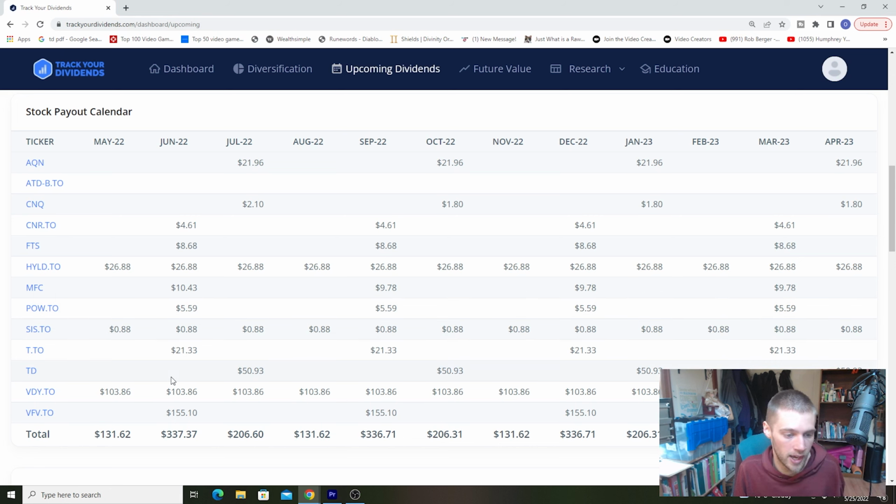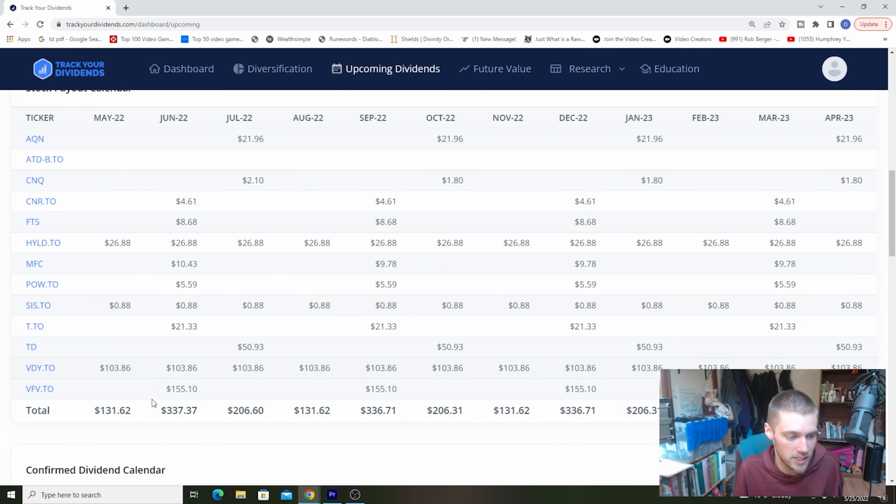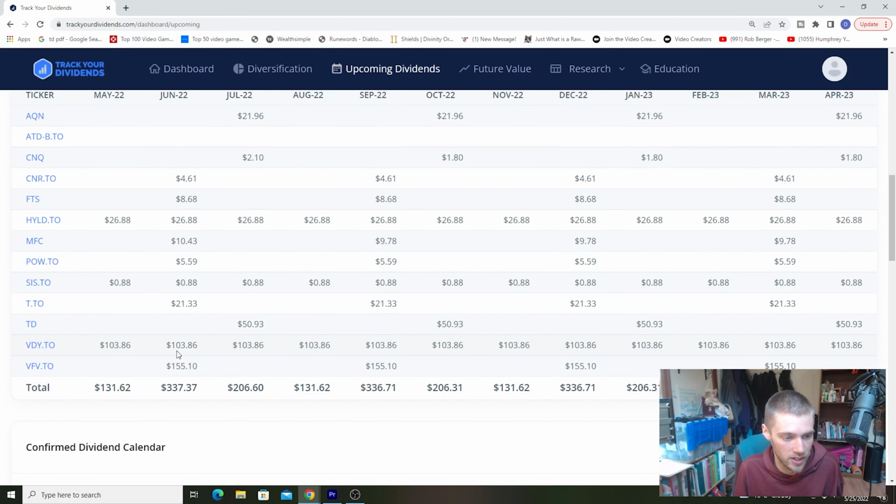Feels really good. But we can see here the two big ETFs at the bottom. VDY, which is our Vanguard Canadian-based monthly dividend fund, gives us $100, and VFV also gives us a pretty good dividend every single quarter. So those are the big ones. That's where most of our money is invested, and that's why they're giving us the biggest dividend payments. So at this point in time, I basically make a couple hundred dollars every single month inside my portfolio.